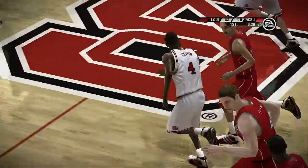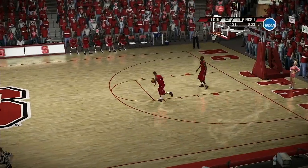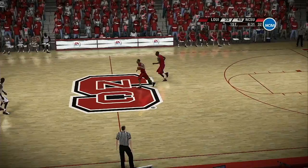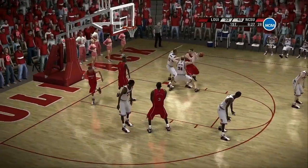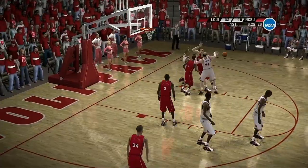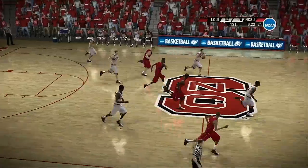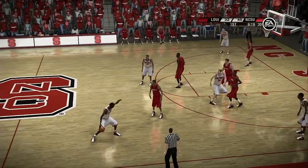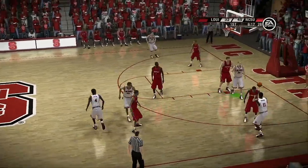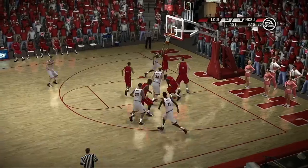NC State are on a run right here as of late, Nick. Yeah, they've started to put it together on offense. Can they keep it together, though? That is the question. Steal. They're working around the arc for two. Doesn't go.